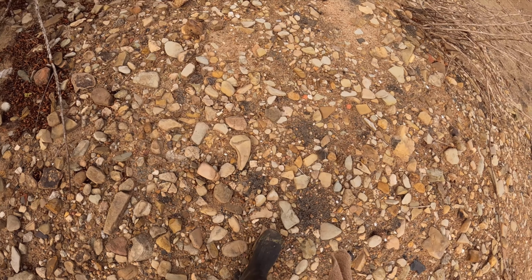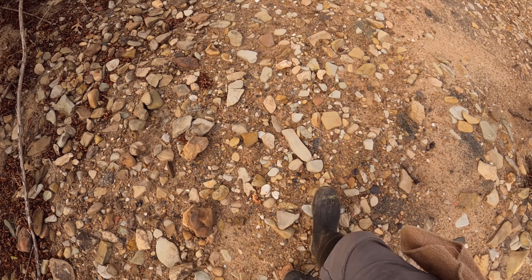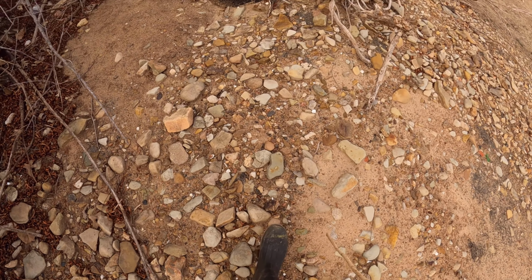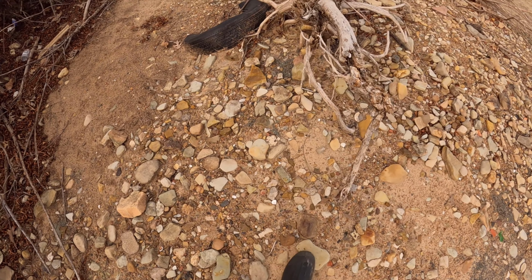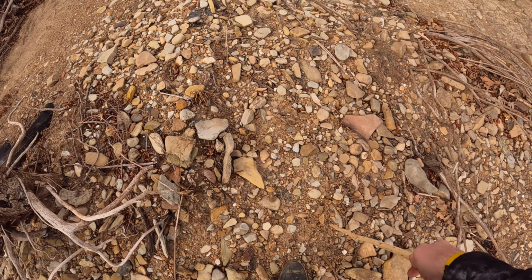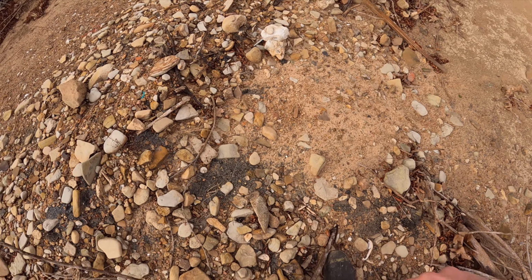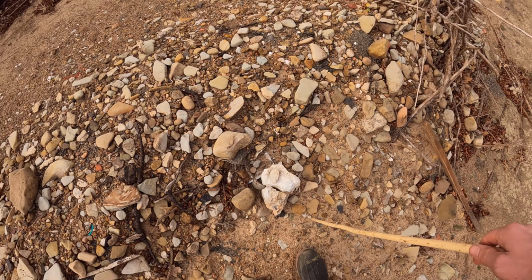I feel like I'm gonna find something today. Not towards my right here where the water's at, out that way. Yesterday when I was here, it was down dramatically from where it's at right now. It's way up from just yesterday, but the water levels in general are still extremely low out here right now.